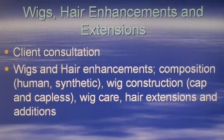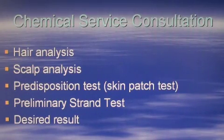For wigs, hair enhancements and extensions, client consultation, wigs and hair enhancements, composition, is it human, is it synthetic, wig construction, is it cap or capless, wig care, hair extensions, and additions. Chemical service consultation. Chemical services include the perming, the hair relaxation, and hair color.